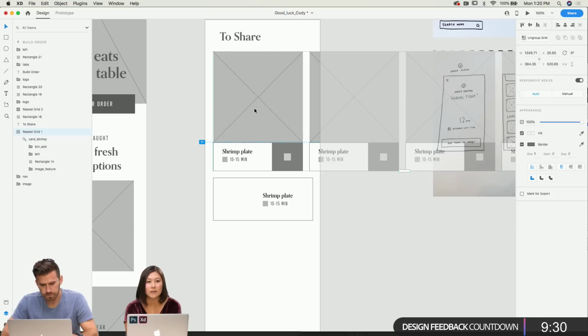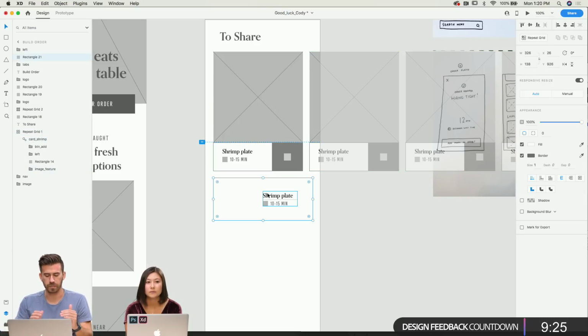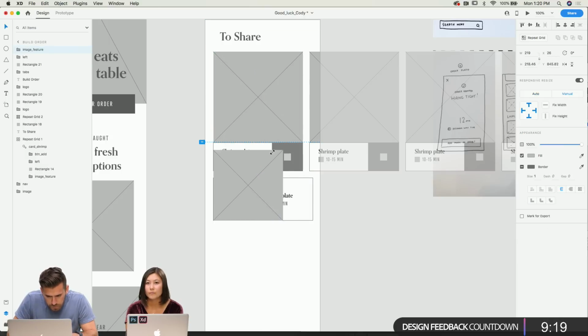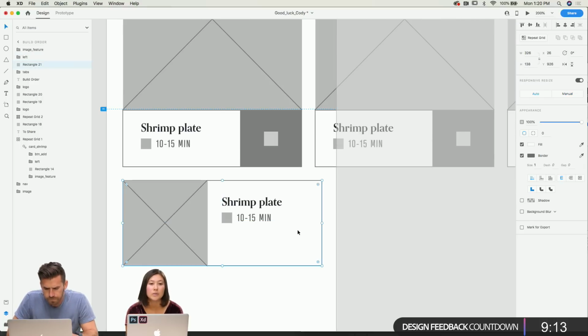Yeah, a good clarifying question, Jim. Thank you for sending that through. So I'm going to copy the image here. Maybe there's an image on the left of this card, smaller and flush to the left of the card right here. Nice.